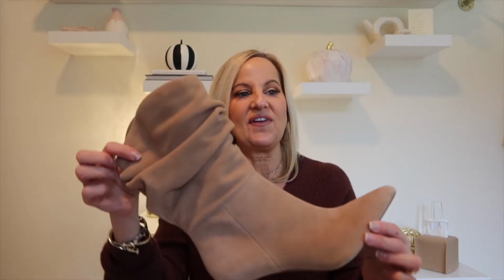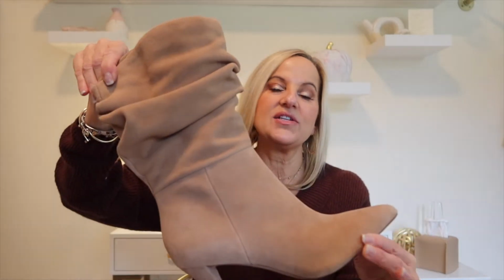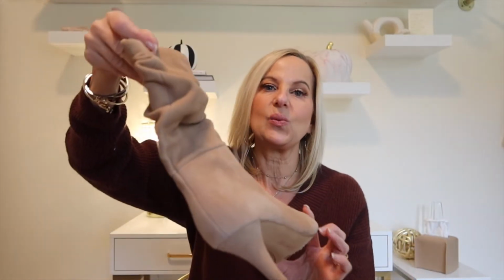I paired it with some skinny jeans. Don't get me started on those. I always say that. Leggings, dresses, whatever your style is, you can wear these, and they are just such a nice staple for fall. The next boot we have here are these from Vince Camuto as well.